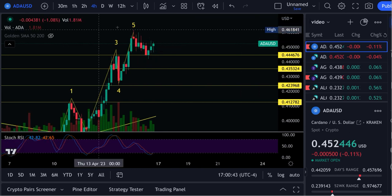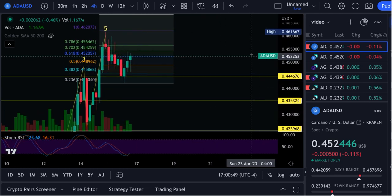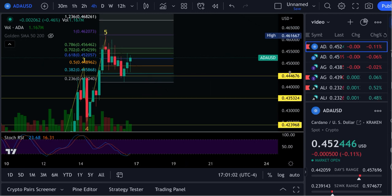But like I said, keep an eye on those levels. If you do your charting, put a Fibonacci on this thing and keep an eye on that. If we clear out and break through that last fib level at 0.45, say 0.457, then we're going to be heading for higher prices. So I'll keep an eye on this thing, guys.